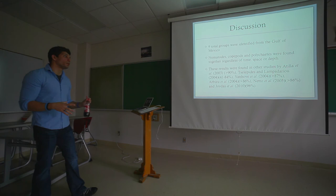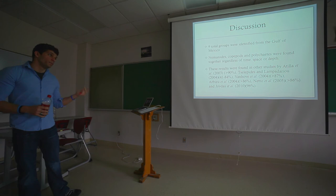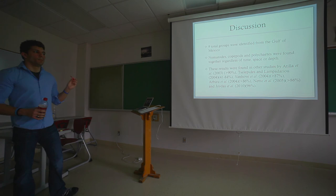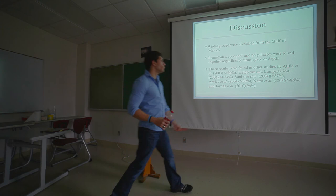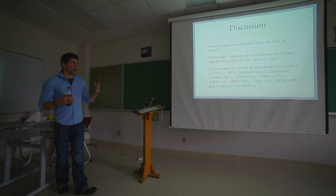And in other meiofauna studies from all over the world, these were found by different people. They were found in the Indian Ocean, there was a study in the Mediterranean, and another in the Gulf of Mexico. These groups typically make up the bulk of a meiofauna survey. I didn't put the locations for each individual study, but these major taxa accounted for 90% of this study, 87% of others. Like all these studies, they were pretty much dominated by nematodes, copepods, and polychaetes.